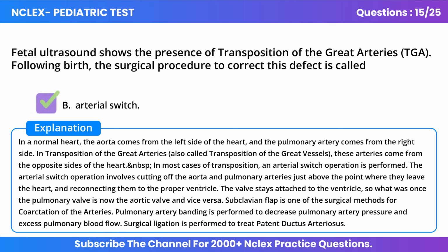The arterial switch operation involves cutting off the aorta and pulmonary arteries just above the point where they leave the heart, and reconnecting them to the proper ventricle. The valve stays attached to the ventricle, so what was once the pulmonary valve is now the aortic valve and vice versa. Subclavian flap is one of the surgical methods for coarctation of the arteries.